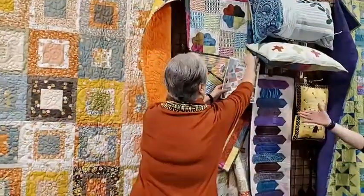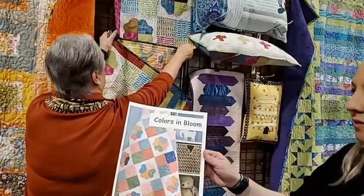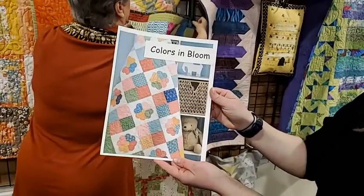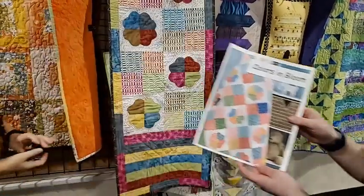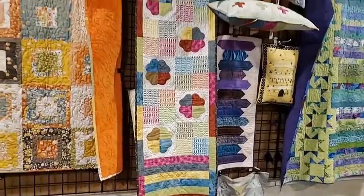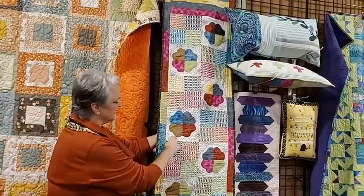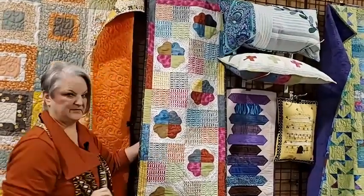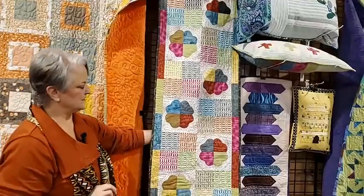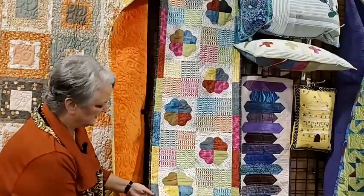Next, we have Colors in Bloom. And I just ended up making a rather large table runner or bed runner. I didn't see flowers in this design. I saw hearts. So I did not applique the circle in the center of those. I wanted more of the heart shape to read.